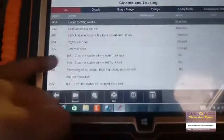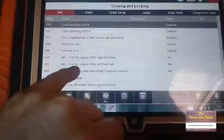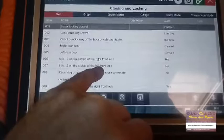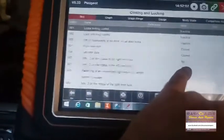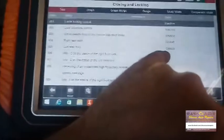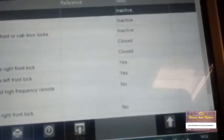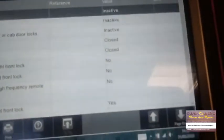The next ones down are info 2 on the status of the right front lock, and info 2 on the status of the front left lock. This is whether it's locked or unlocked. So when it's unlocked, it says no, and then if I lock the door, you'll see they both go to yes, and unlock again. So we know that's working.